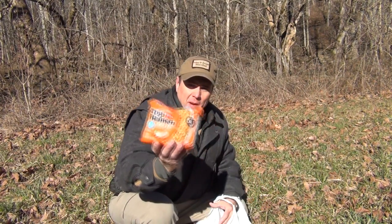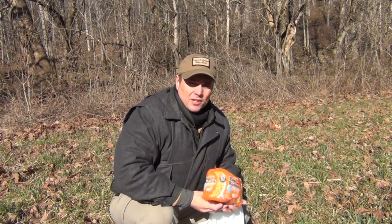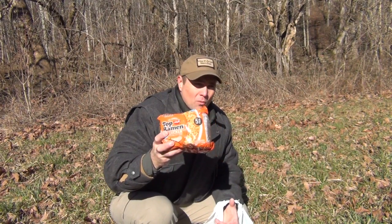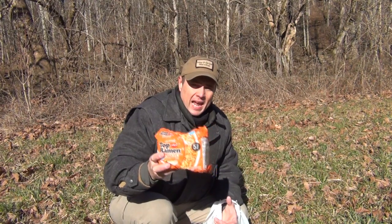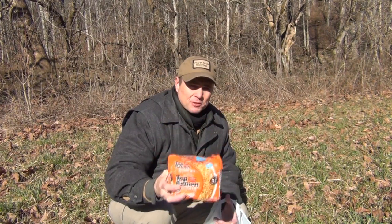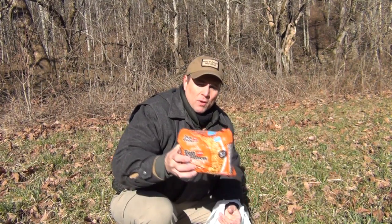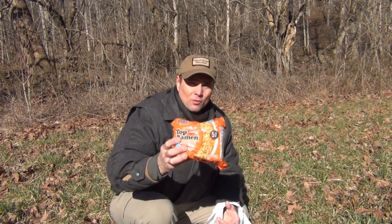And I have a 5-pack of ramen noodles. As I've said on previous videos, these are not the healthiest choice, but when we're talking about survival, we're looking at calories, and there's almost 1,900 calories here in this 5-pack. Plus there's fat, which is another thing that's very hard to get when you're out surviving, and a few other items. So it is high in sodium, but again, I don't live on this stuff.